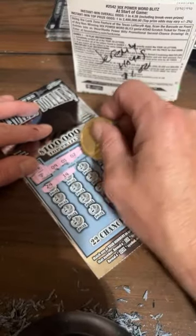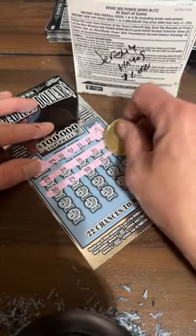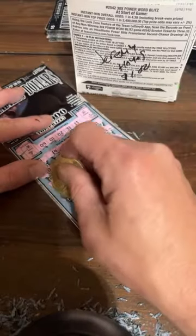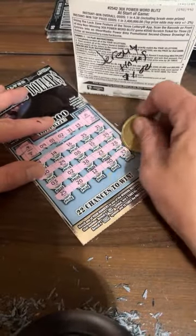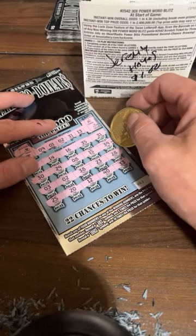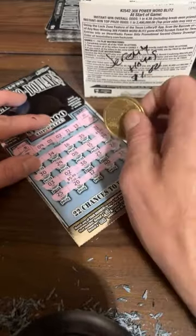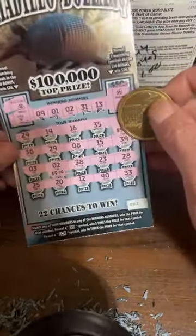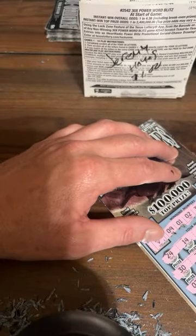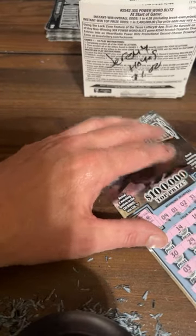Looking for 9, 1, and 2. Here we go. We got a 2, baby. All right, we got a 31 and a 13. We got a 31 and a 2. Here we go with a 31 for $5 and a 2 for $5, for a $10 winner on that one, guys. I'm at 333. Maybe I'm into something. You never know.